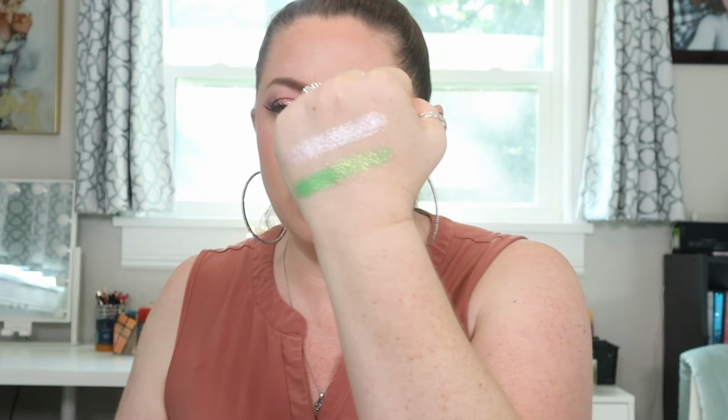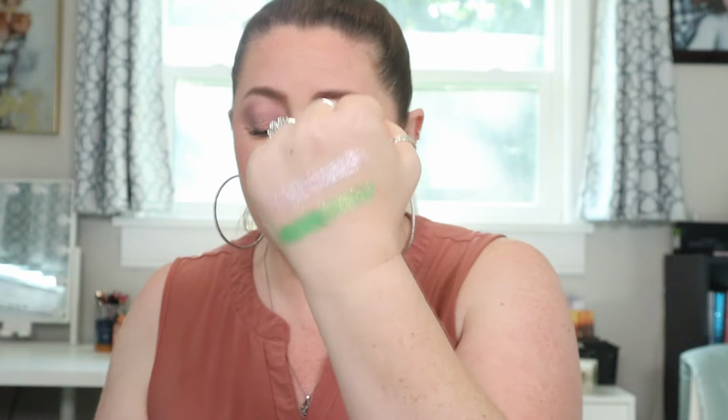But here's the really, really wet one. Oh, you guys, it's like slimy even. I think it got too much oil to it. Still looks good, still swatched really well, but I think it has too much oil. Oh, look at this sparkly black.